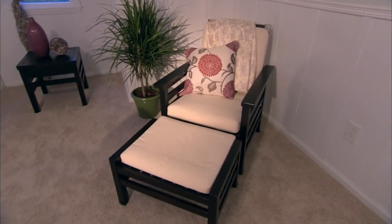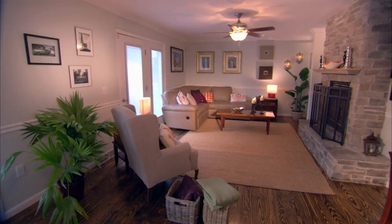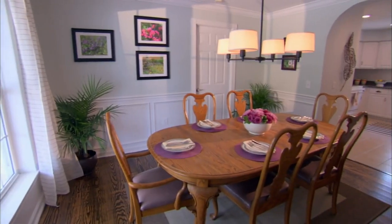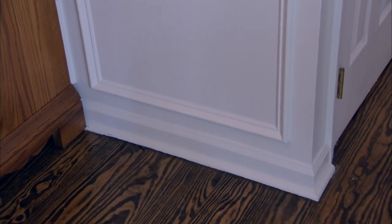I couldn't be happier. I think it's just absolutely beautiful. It looks completely different. Mm-hmm. When we walked in, I was completely speechless. It doesn't even look like my house. I'd have to say that my favorite room would probably be the formal dining room. I'm a big fan of the wainscoting. It makes it feel a lot more elegant. It makes me more optimistic that we can sell the house.